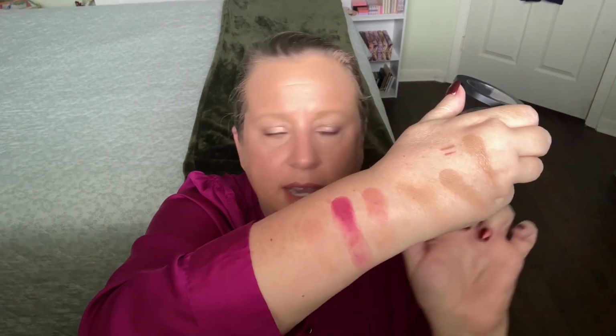Next up is the Bare Minerals Gen Nude Bronzer. This comes in 5 shades. The shade that I have is Kiss of Pink. This is a 2-in-1 blush and bronzer, and it has light reflecting pearls. So I really like the thought of one product being used as a blush and a bronzer for those days when you're in a hurry or if you're traveling and you want to limit the amount of products.